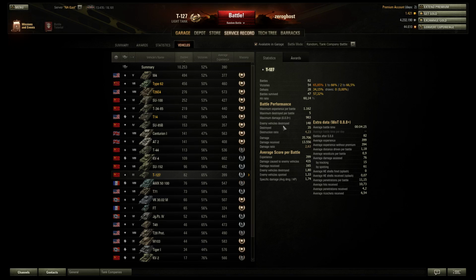I was destroyed 35, but look at this. I have killed 148 people in 82 battles. Does that show you anything? My destruction ratio is 4. My damage ratio is 2.6. I'm doing amazing in this thing. Well, not amazing, but 400 average experience on a tier 4. That's pretty good. Damage cost 435.